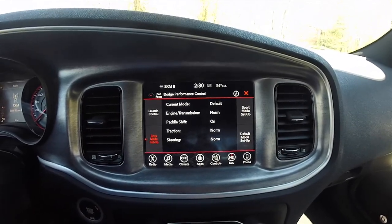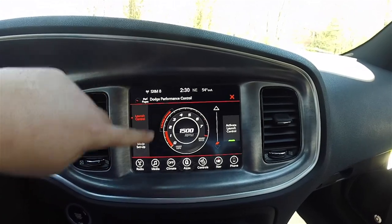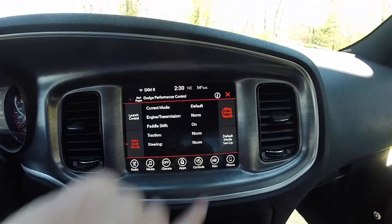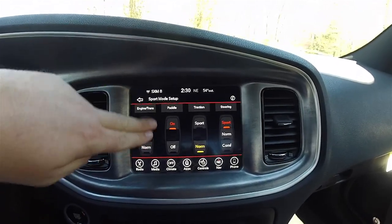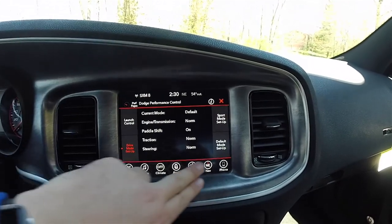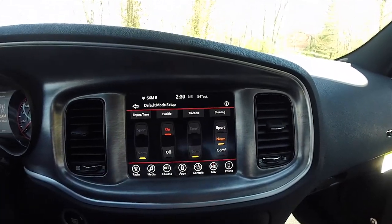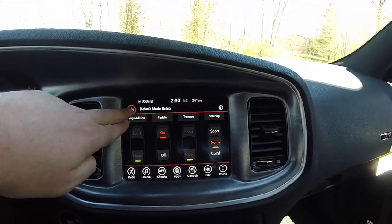Of course, inside your performance control, you can set up your drive mode, your launch control, set up your launch range, also set up your sport mode setup, engine, transmission, paddle shifters, traction control, and steering. And of course, you can go back to default for engine, transmission, paddle shifter, traction and steering as well.